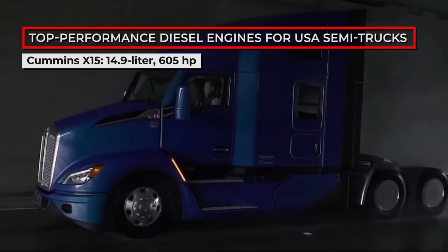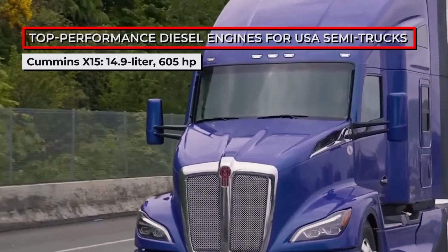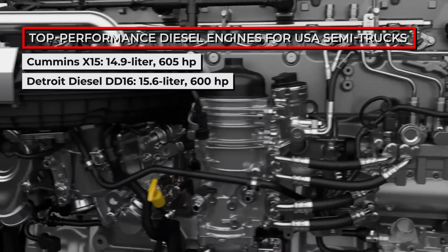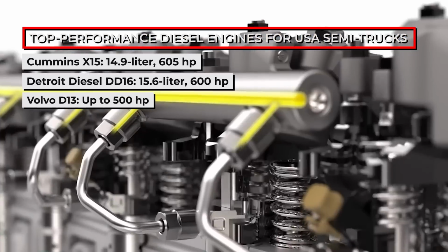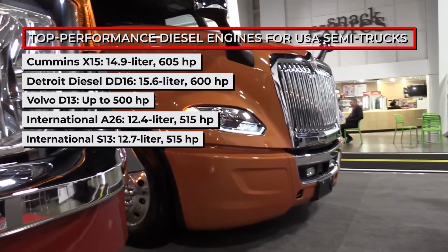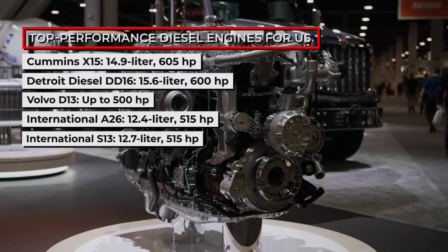Popular models include the Cummins X15, which delivers 605 horsepower from a 14.9-liter engine, and the Detroit Diesel DD16, with 600 horsepower coming from its 15.6-liter engine. For Volvo's American lineup, the D13 engine provides up to 500 horsepower, perfect for long-haul applications. Other common engines, like the International A26 and S13, hover around the 515 horsepower mark.